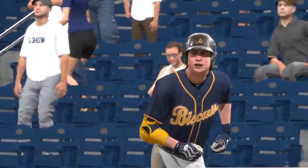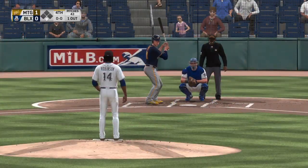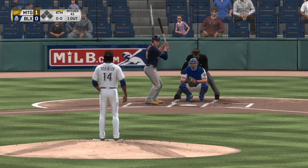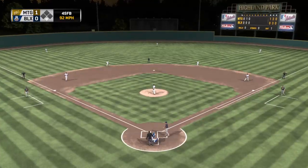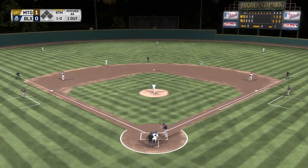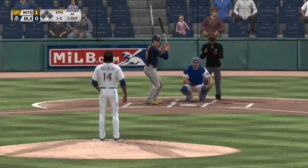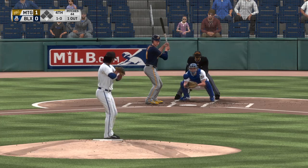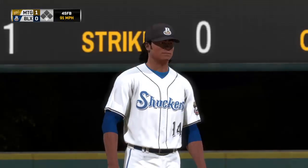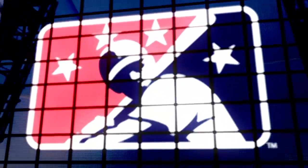Right fielder number 31, John Pitts. Trying to pick things up where we left off. First pitch fastball runs a bit too high. It's ball 1. Left it up in the zone, but it's a strike. 1-1. Well, that's a high fastball in the low 90s. That is a dangerous pitch right there. He got away with one.